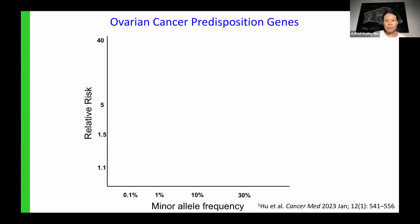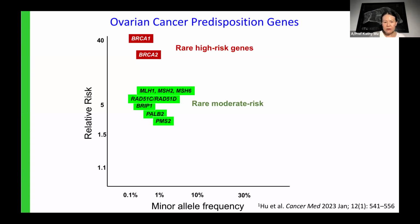So if I plot, to go further, the currently known ovarian cancer genes on this graph, with the y-axis being the relative cancer risk and the x-axis being minor allele frequency, anything below 5% is considered to be rare. I've mentioned BRCA1. These are the Angelina Jolie genes you would have heard of or come across. These are high-risk genes, and they are rare. And there will be a few more moderate-risk genes, such as the Lynch syndrome genes, BRIP1, PALB2, RAD51C, and RAD51D. And these are still rare.